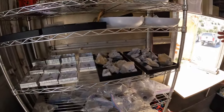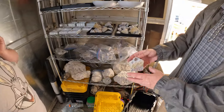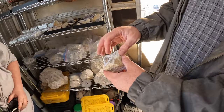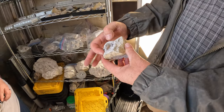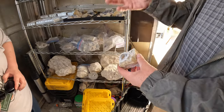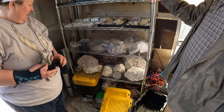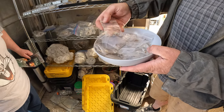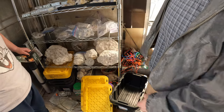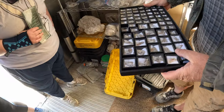This is the kind of stuff we find here, what our display shows. When you go to the blast rock, it's not too tough to find pieces like this. This is a good example of how they grow. They grow in gas pockets in the rock. The hardest part is getting into the rock to pull out some pieces. Sometimes you just get loose ones. That's what the little bags are. And then we've got some nicer quality ones. Pretty.